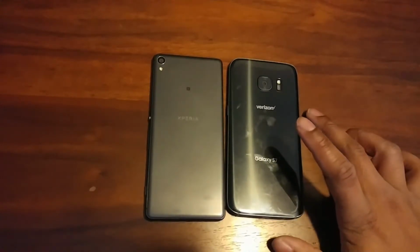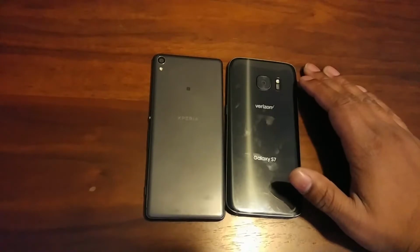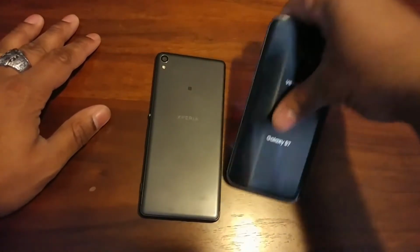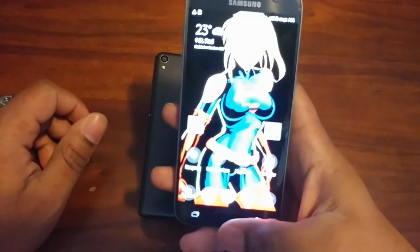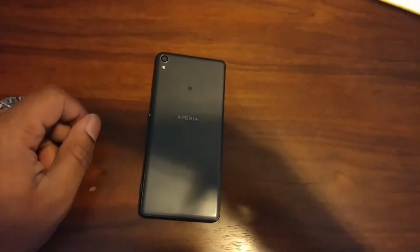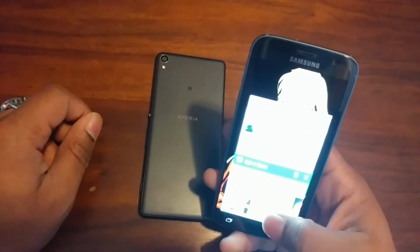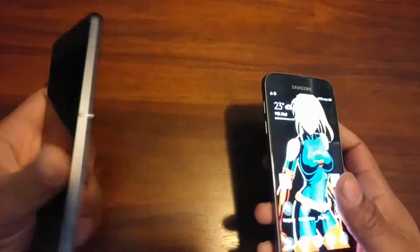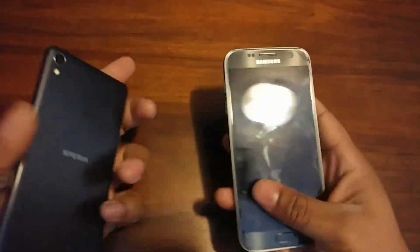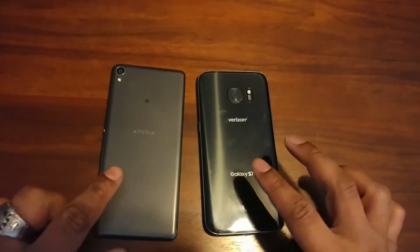Same with the S7. The only problem with the S7 for me is it stutters while recording video. And that's with me not even doing anything special. That's just me going into the camera, pressing record, moving my phone around and walking. That's what I get it from. But I'm gonna do the more lag factor stuff later on the reviews. I'm not gonna do them right now, but both of these are really smooth.